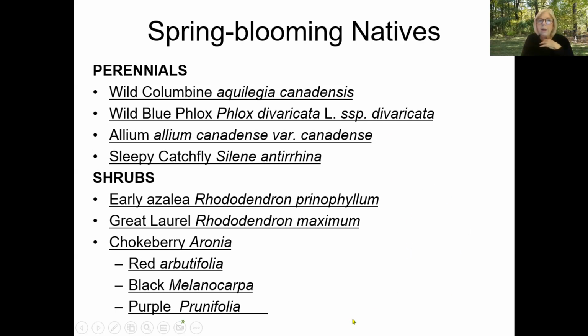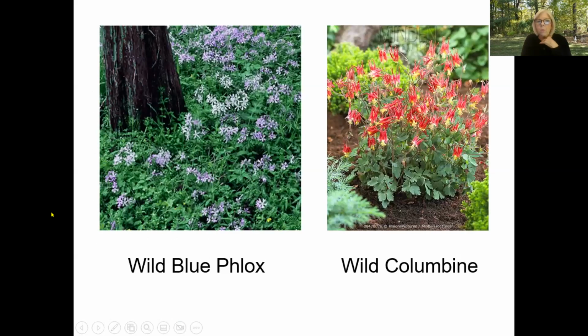Now, by the way, I call it a perennial. Wild columbine looks like it's an annual because it kind of disappears and doesn't come up again from the base the way a lot of perennials do, but it sets seed. It drops its seeds, and then you'll have more wild columbines there. So that's how it exists as a native and reproduces itself, even though the mother plant dies. Here's some of that wild blue phlox, and here's the wild columbine, which tends to be red.